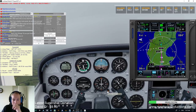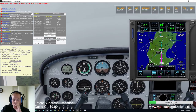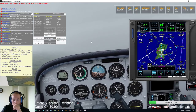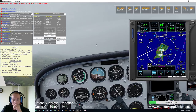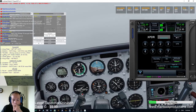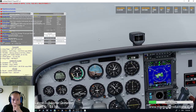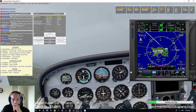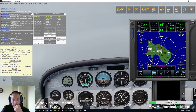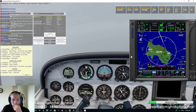Okay, I'm going to start that. That's 1600. Jersey Control, Golf Alpha Zulu Uniform Mike, just in the departure, climbing through 1800 feet. Golf Alpha Zulu Uniform Mike, Jersey Control. Good morning. Recycle squawk 1203. Hopefully that's worked. Golf Uniform Mike, check squawk 1203.